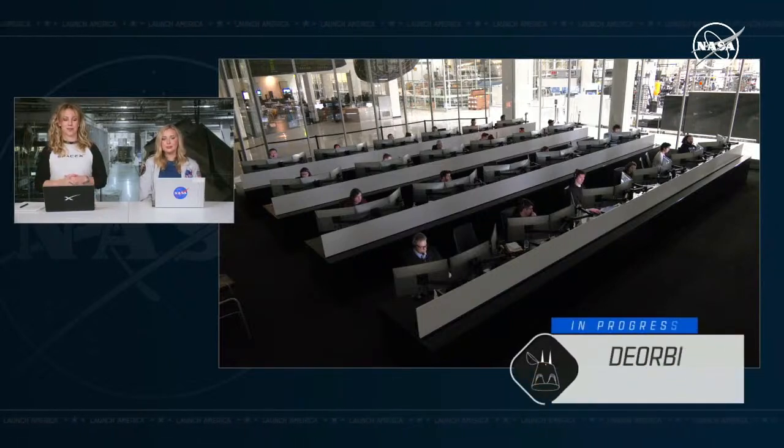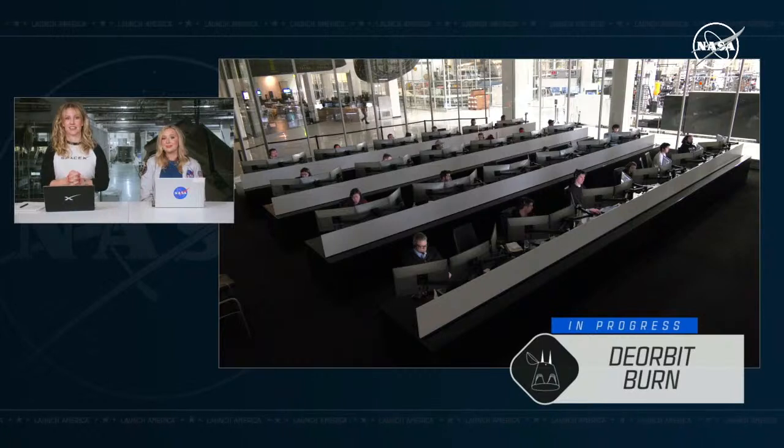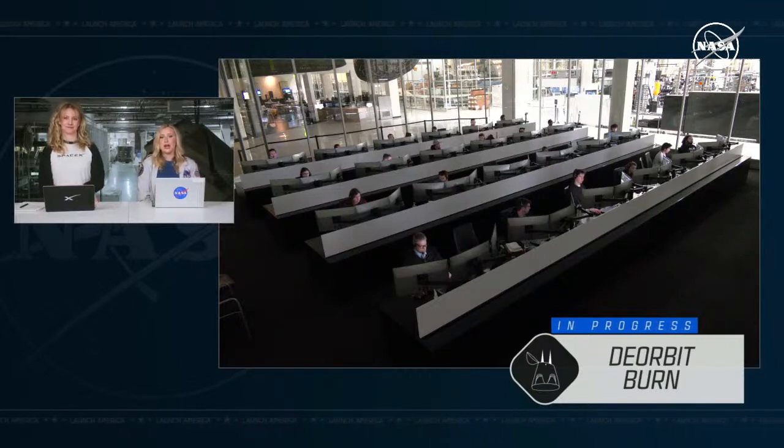So, and we just got a call out saying that deorbit burn has begun. This burn is expected to last for about 14 minutes. Yep, and just a quick recap here. Within the last 10 minutes, Dragon has jettisoned its trunk and initiated that deorbit burn just seconds ago, 20 seconds ago, and it is a little less than 14 minutes in all.